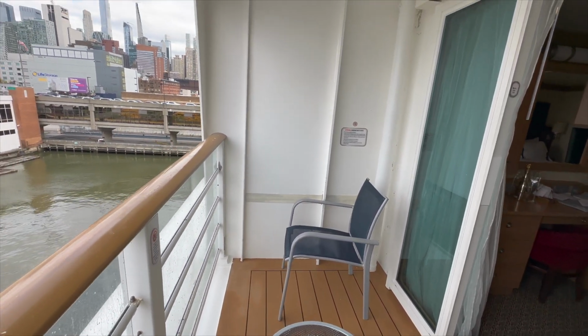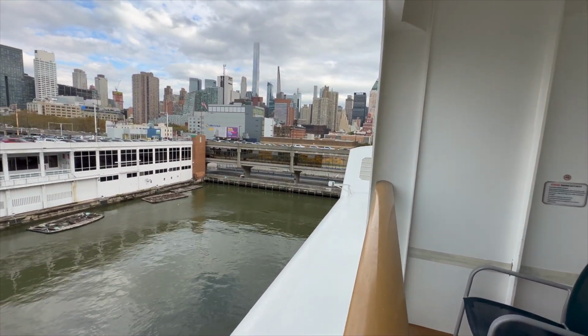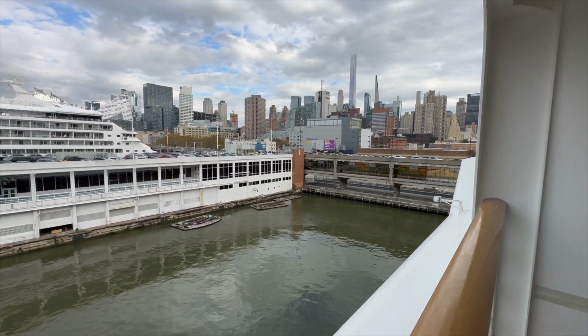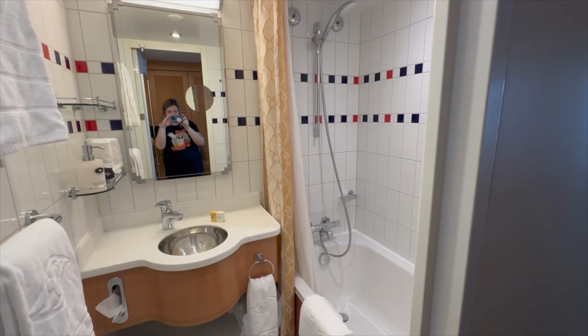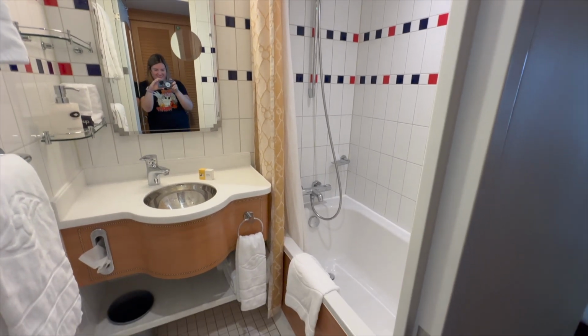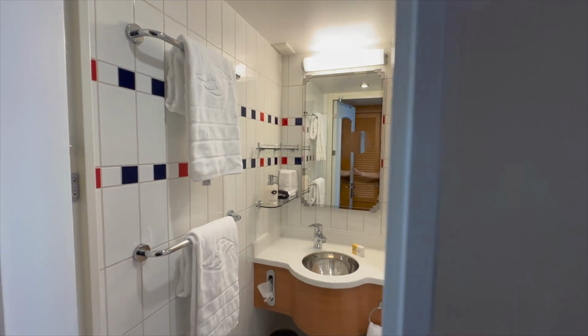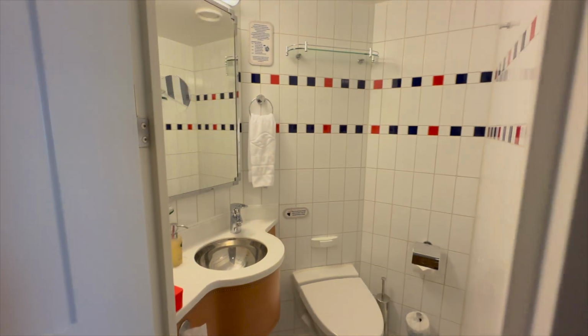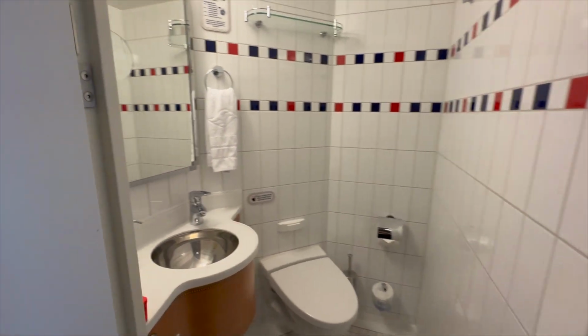The room itself was an outside room with a veranda. We'd originally booked an inside room to fit with our budget. However, nearer the time, the price to upgrade really came down and we were able to upgrade for around $330 for the whole trip, which felt reasonable. We also thought this would make it easier to take in the views, particularly coming in and out of New York.